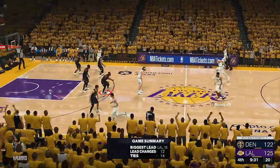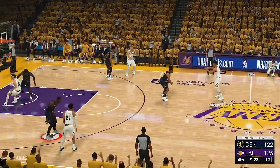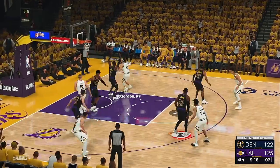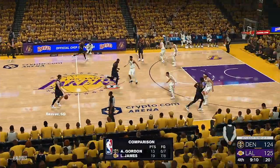Gotta fight harder to get over those screens. Yeah, as soon as these guys feel contact, they are just disappearing like they're not even there. You gotta show some fire and keep defending. Jokic finds Gordon. Over Vanderbilt. And it's good. Off the back of the rim and in. Gordon's got 4 points in the quarter.